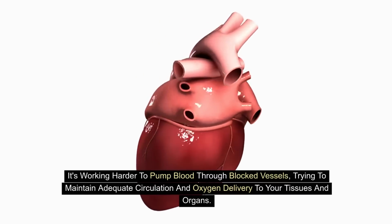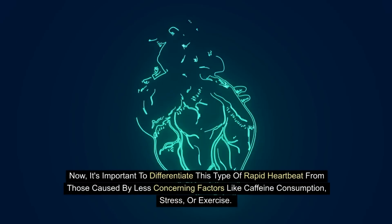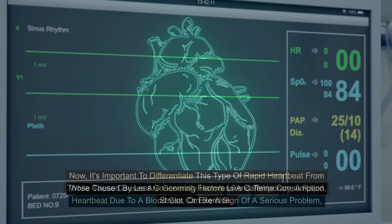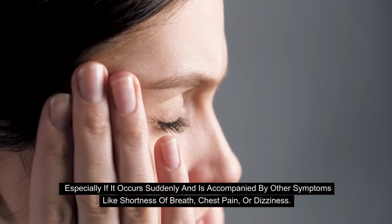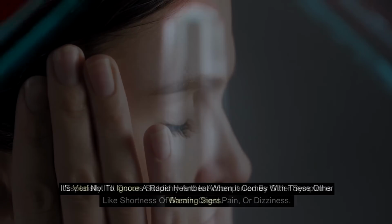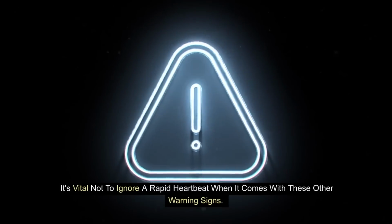Now, it's important to differentiate this type of rapid heartbeat from those caused by less concerning factors like caffeine consumption, stress, or exercise. While these causes are generally harmless and temporary, a rapid heartbeat due to a blood clot can be a sign of a serious problem, especially if it occurs suddenly and is accompanied by other symptoms like shortness of breath, chest pain, or dizziness. It's vital not to ignore a rapid heartbeat when it comes with these other warning signs.